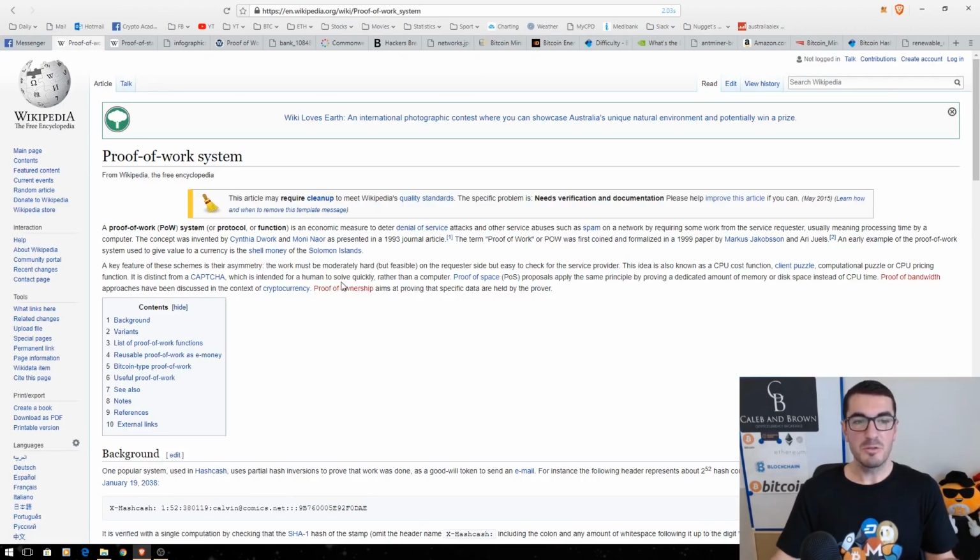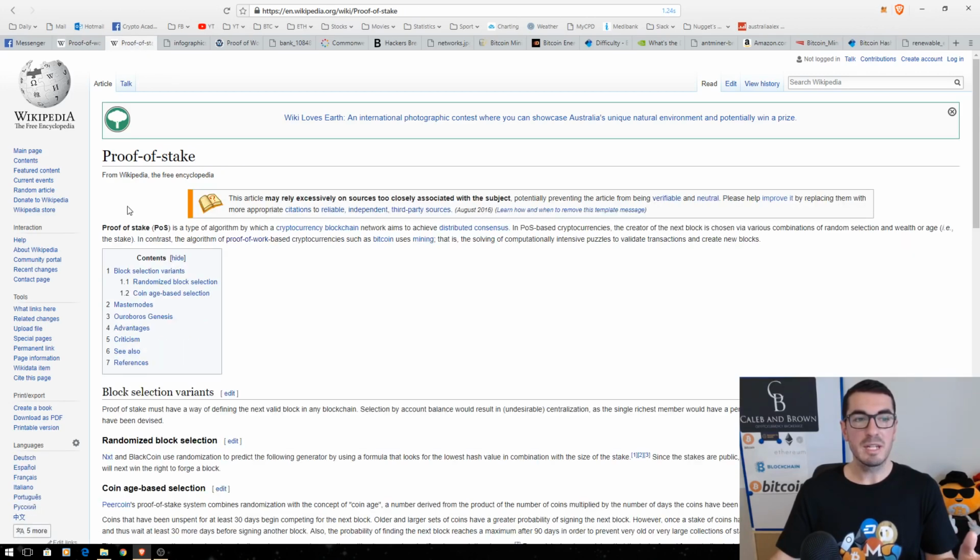Now, let's dive into proof of work. This has been around since 1993. The term was coined in '99, but Satoshi Nakamoto made this famous when he invented Bitcoin in 2009. Proof of stake is slightly newer. In 2011, this was proposed as an alternative way to validate transactions that used less electricity.